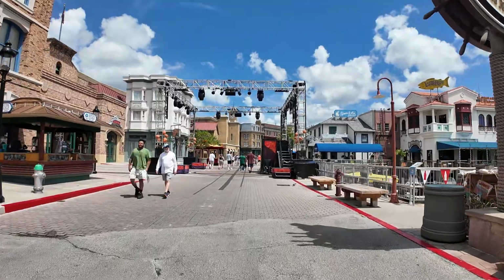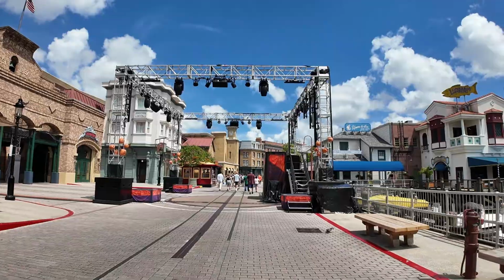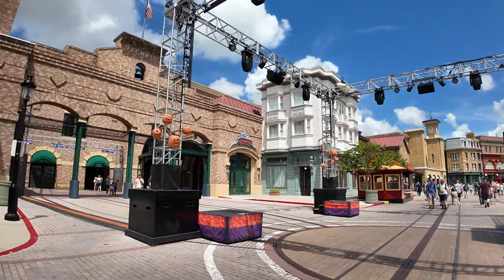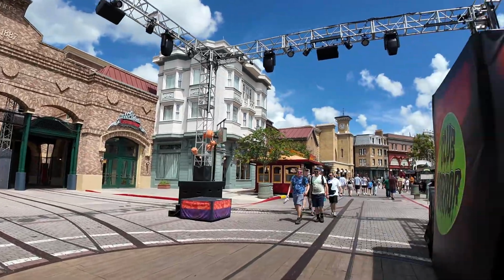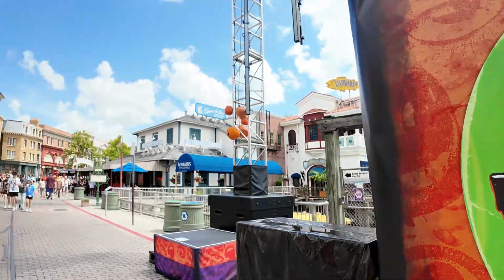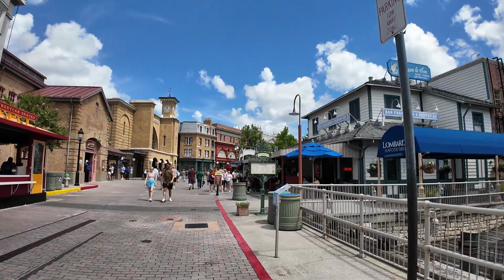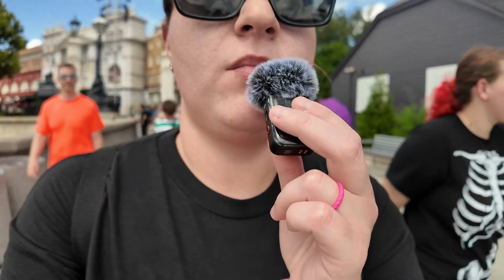They have the stages set up, the 2 stages, or sorry, 3. I'm sure they have 4 because they have one on the other side, but this is going to be Club Horror. So this is exciting. I actually love the addition to this. I wish they added more tables because there was this walkway area for everyone to get to, but there weren't that many tables and seating areas for people to just hang out and watch the show and listen to music.